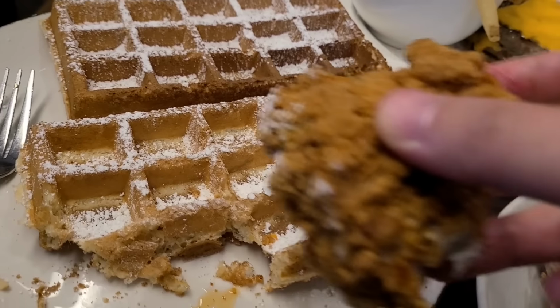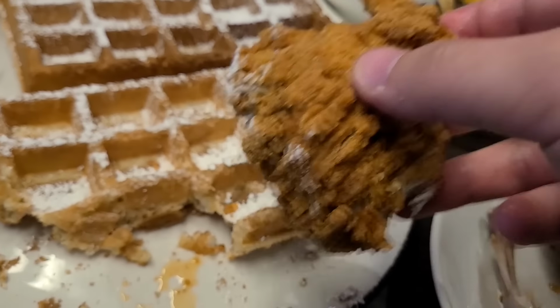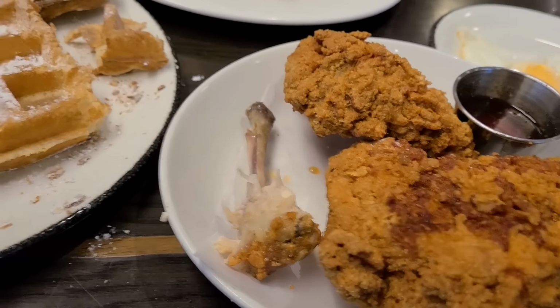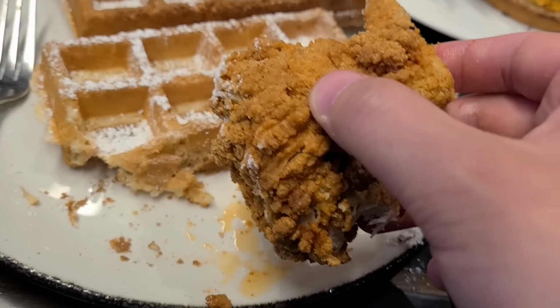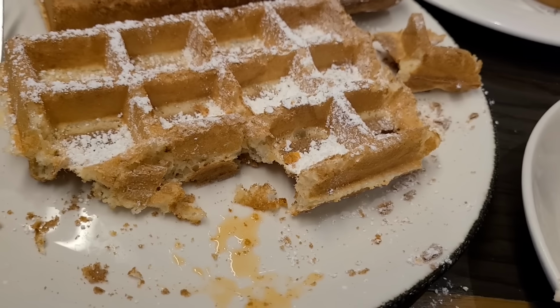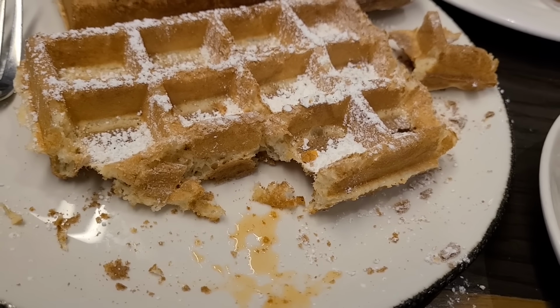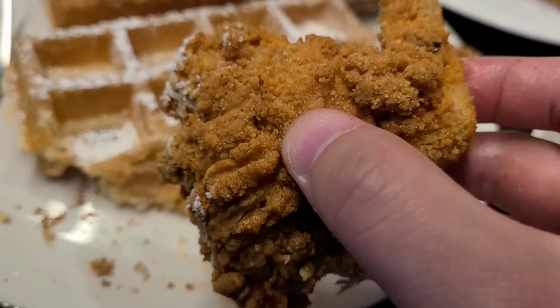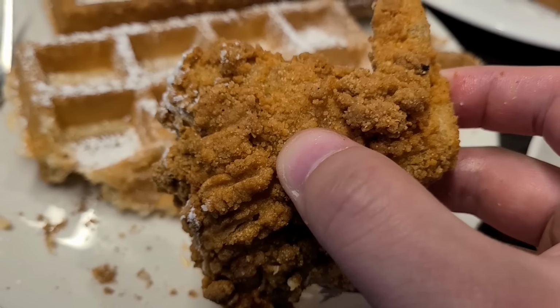Okay, so it tastes good, but to be honest, I don't think the flavors necessarily mix well. I think that's kind of why they put them on separate plates to signify that. I think the chicken tastes amazing on its own, especially paired with the honey, and the waffle tastes great on its own, so you shouldn't necessarily mix them. I'm glad I tried it though, but I would just eat them separately because separately they are things of beauty.